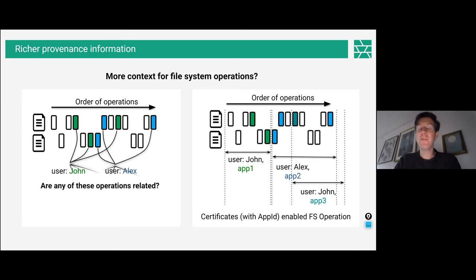So let's have a look: we have some operations being executed here. Can we get more context in our file system operations? We know that for a file system, John is the owner of these files, the green ones, and Alex is the owner of these files, the blue ones. Do we know anything about the relationship between these files? Are they related in any way, shape or form?